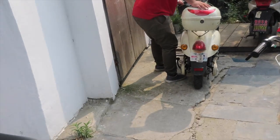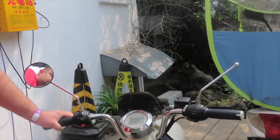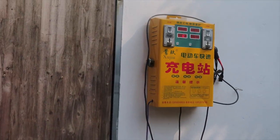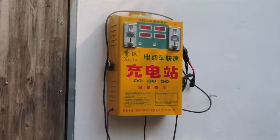So our bike is dying, and good thing that here in China they have these little machines that can charge your bike for like a couple of RMBs. They're very helpful.